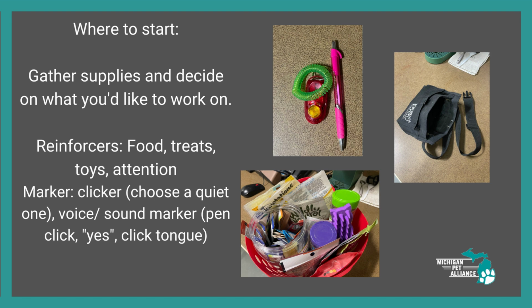But when I'm in a pinch, or if I have a cat that doesn't like the loud sound of the clicker, I'll use a pen, the clicking pen. That is kind of a quieter sound. And it's also something that a lot of cats are more used to seeing in their environment. So sometimes pens can work a little better.